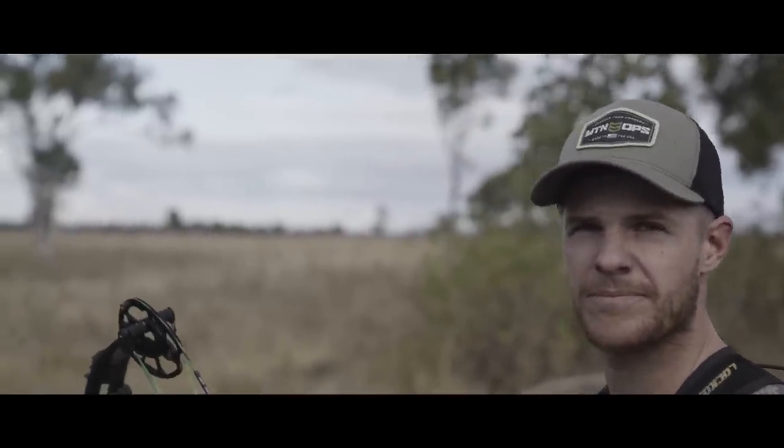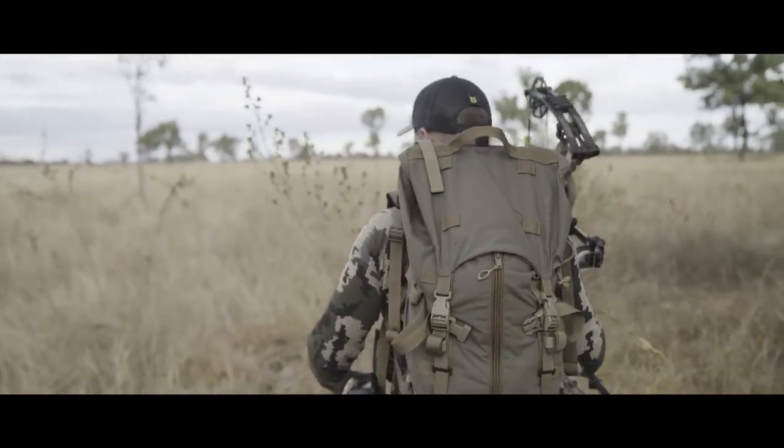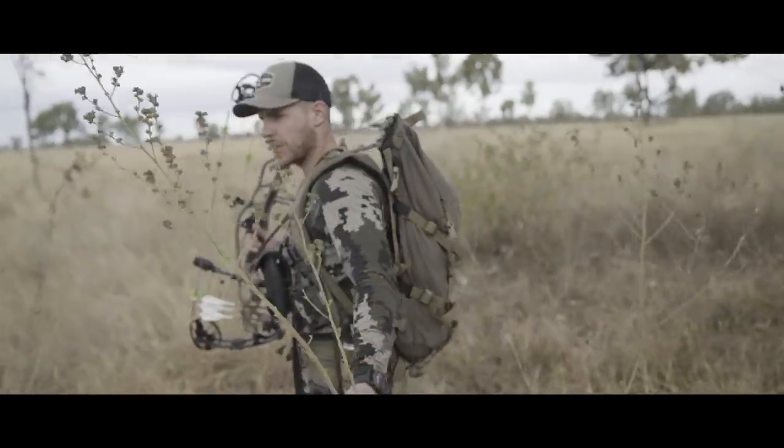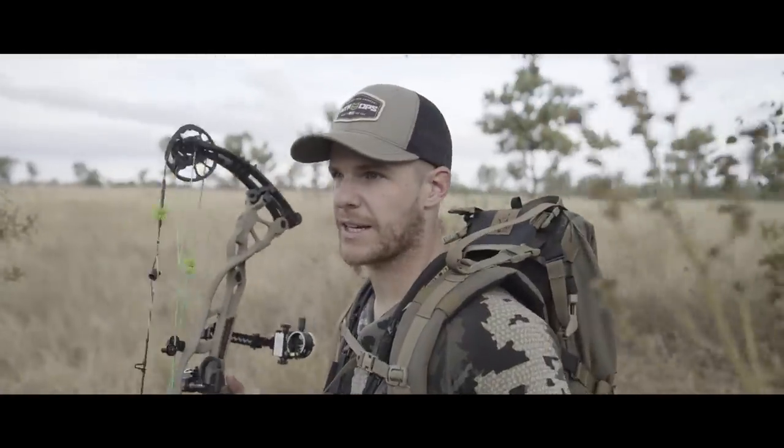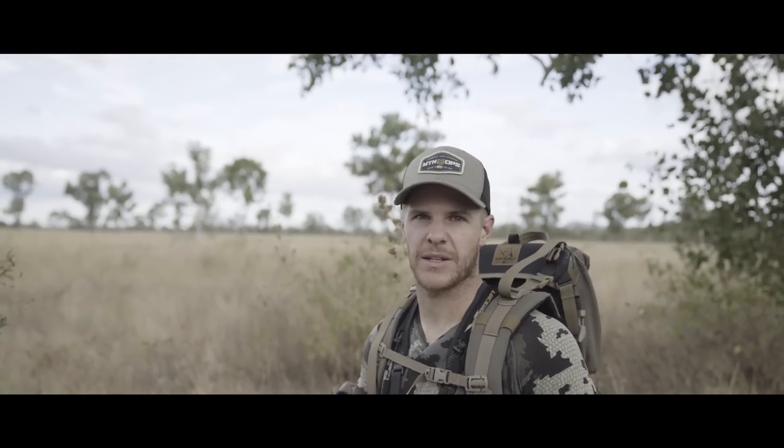Anyway, we'll go have a look at him. Those chital are just so hard to see when they're laying down. It's unbelievable. We glassed this area for literally a good hour, and we saw six, and it ended up being like 15 or 20.